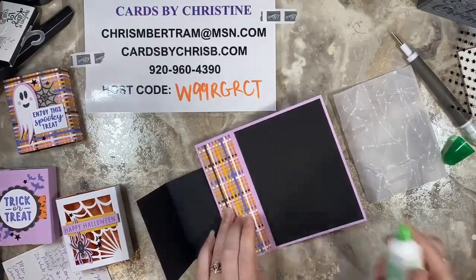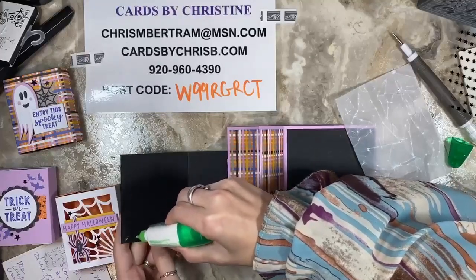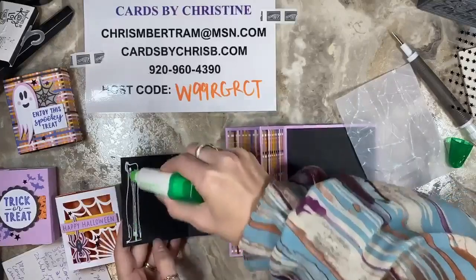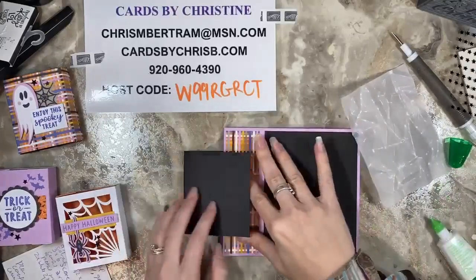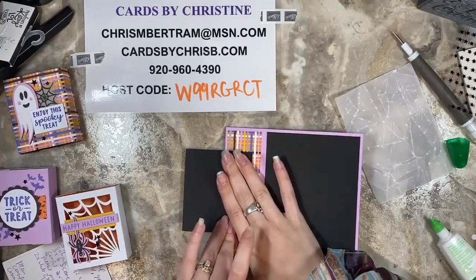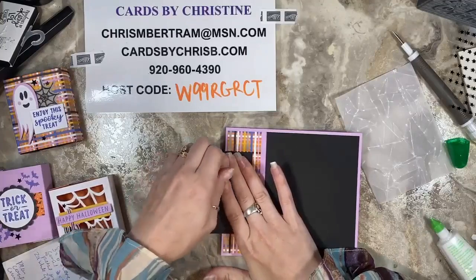All right, so now, yikes, I need to do the same thing. Oh, shoot. And I need to come up with something to put on that. Yikes. Okay, so let's do this. One battle at a time. That is all I can handle. No, I don't think I put enough glue on that side. It is a vicious battle.